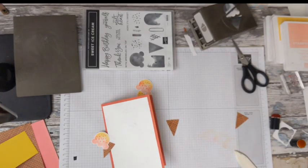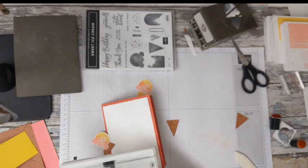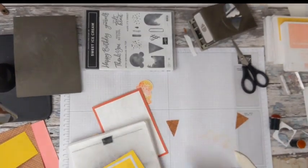Someone said eBay and Amazon sell them. I made mine using the full wide Stampin' Up case. Well, that sounds good, Joanna.